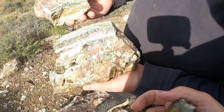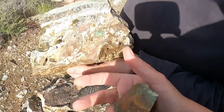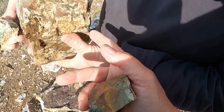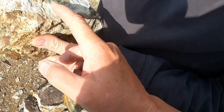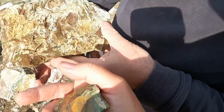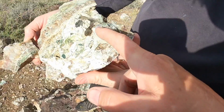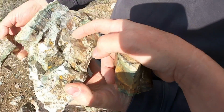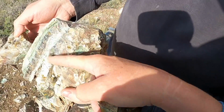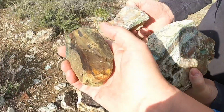Jim's picking up some surface pieces while we're looking for a place for him to dig. And this one has some really nice plumes. Can you turn it around and see how solid it is? This one looks like it's got quite a lot of what I heard somebody call rot, this stuff that kind of grows through it. The problem with that is that if you cut it, it's not a nice slab. But this, I think, is definitely a keeper.